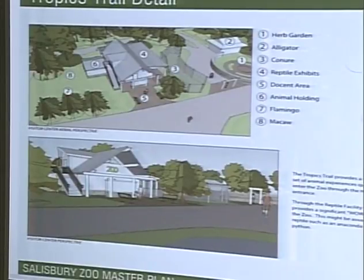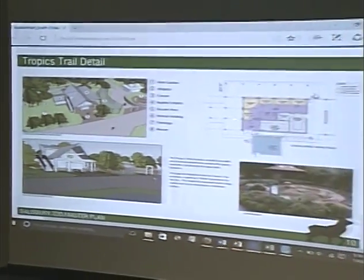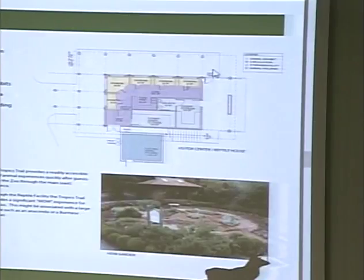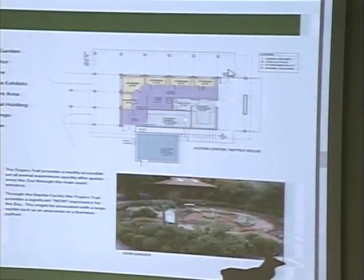Inside the building, as we were discussing earlier, these areas in yellow are the reptile exhibits. This area here is undercover, so you would come in through the rear of the trail and you could view these under cover of this roof. The purple areas are animal holding and areas related to taking care of the animals, and the gray spaces are storage for both docent and animal care.